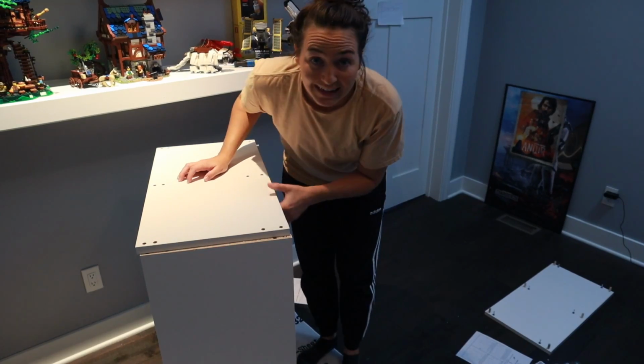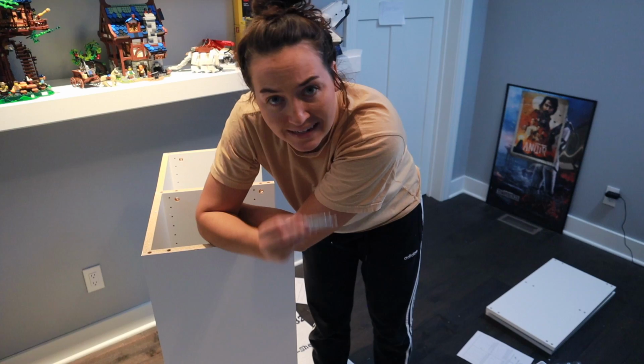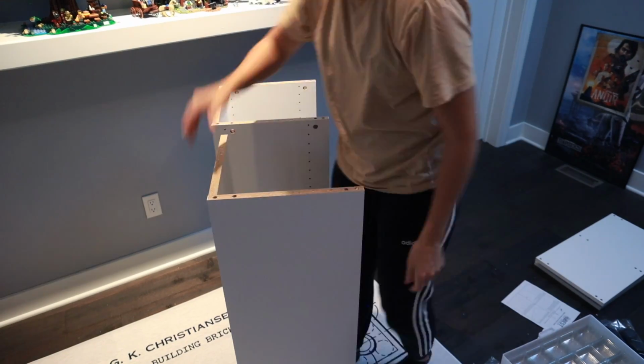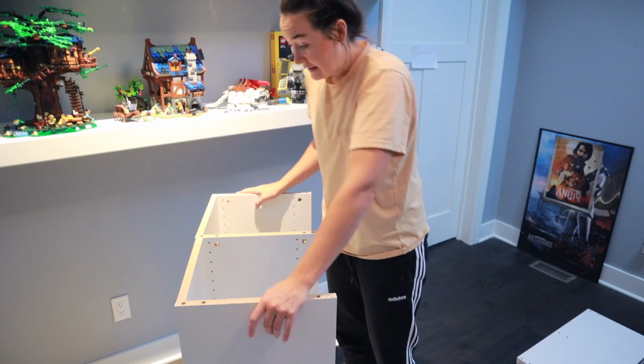I seem to have made an error. It's gonna require a little bit of brain power. Much like Lego building, I have some extra pieces, so I need to rework this a little bit. Okay, this is looking good. I didn't want it to be too easy.